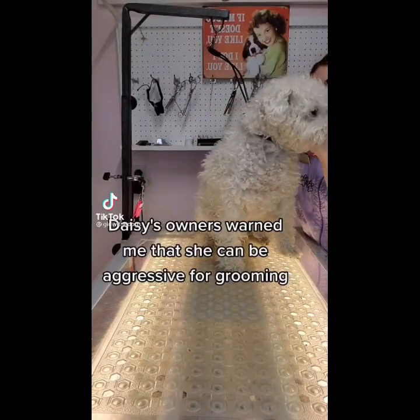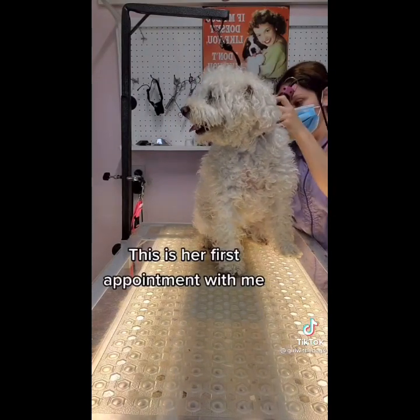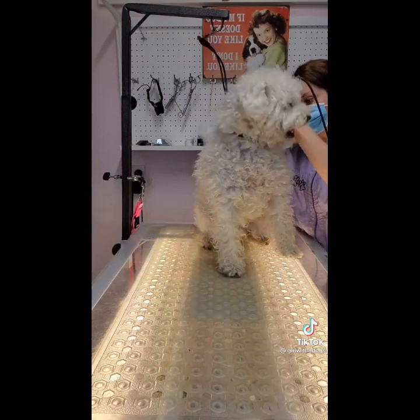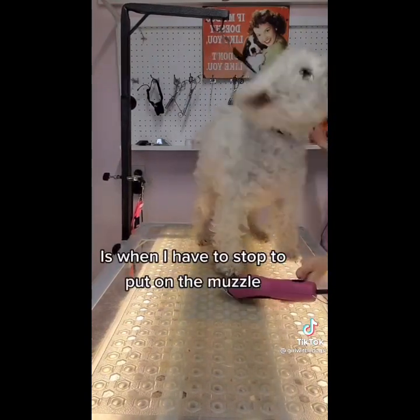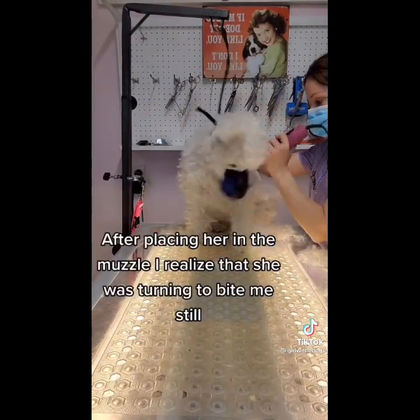Daisy's owners warned me that she can be aggressive for grooming. This is her first appointment with me. I'm starting her groom without the muzzle so I can give her the benefit of the doubt. As soon as I realize that she's starting to spin to bite me is when I have to stop to put on the muzzle. After placing her in the muzzle, I realized that she was turning to bite me still.